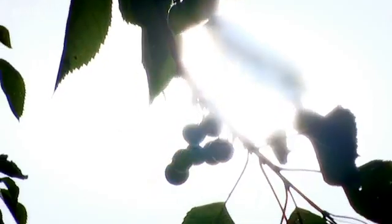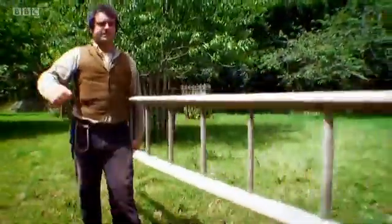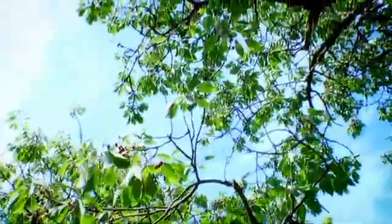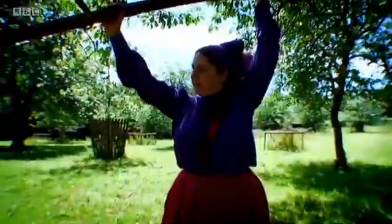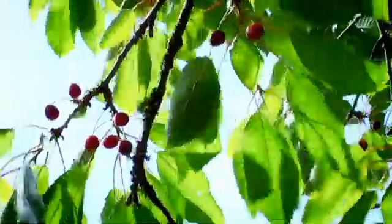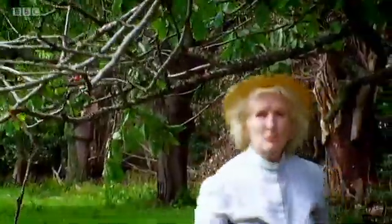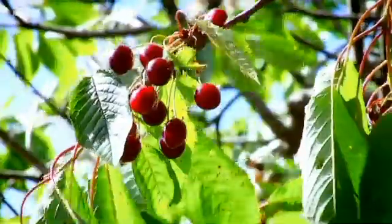The cherries are ripe and ready to pick. Alex and Peter are helping Jessica Collins, who owns one of the few cherry orchards still left in the valley. Her trees are varieties that were developed in the 19th century to suit the southwest's climate. Norma Chapman grew up harvesting cherries from her father's market garden.